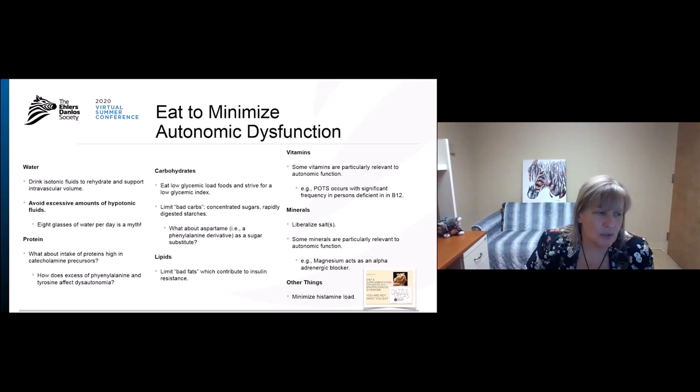So the advice that I give my patients who have Ehlers-Danlos syndrome, and especially those who have Ehlers-Danlos related comorbidities, is the way that you eat is intended to minimize the impact of some of the comorbidities that we have. I give advice to say we really need to avoid hypotonic fluids when it comes to water. It's better to drink isotonic fluids. It's very important for those with autonomic dysfunction to consider avoiding proteins that are high in catecholamine precursors. One thing that comes to mind is the artificial sweetener NutraSweet, or phenylalanine, which is a byproduct of aspartame, because phenylalanine and tyrosine affect dysautonomia in that they are catecholamine precursors.